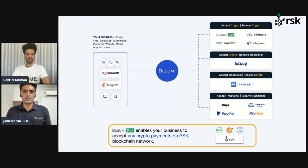Similar to Transact, we are also working on an in-house fiat on-ramp that we'll be launching soon in Bleumi Pay to provide more flexibility for a business.